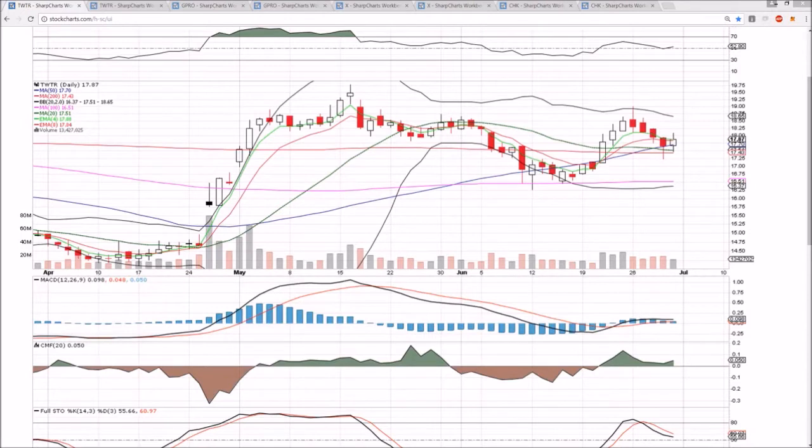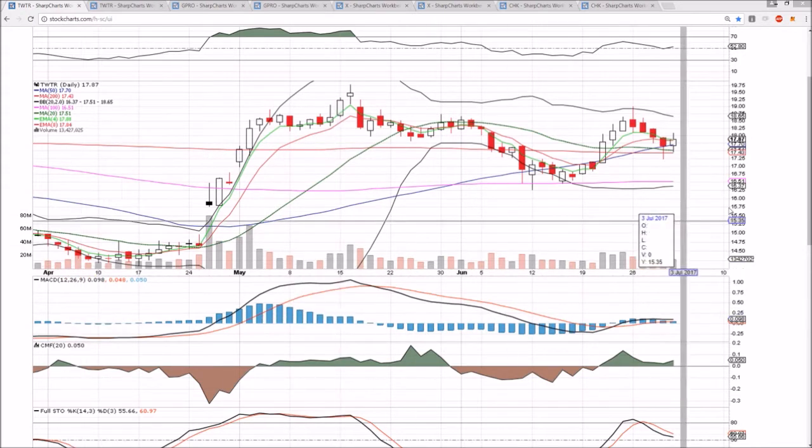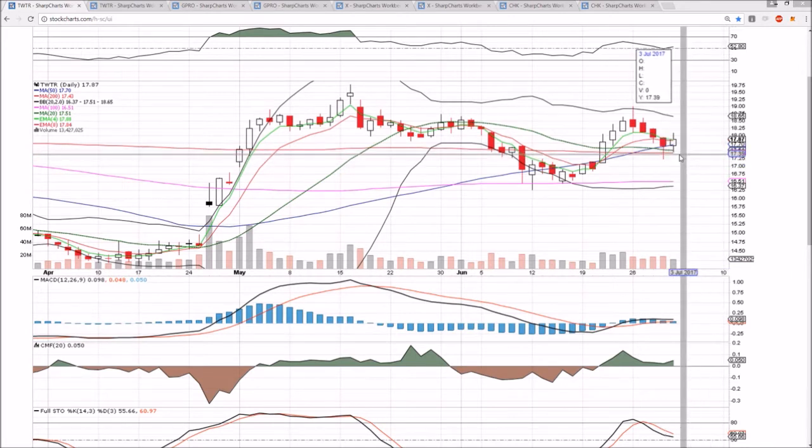Looking at Twitter, GoPro, X, and CHK on the daily and weekly time frames. The Twitter bulls did see some decent follow through, especially considering the market not really seeing much strength on Friday and seeing an end of the day sell-off. We confirmed the bullish reversal hammer. We back tested and held these moving average supports. So these moving average supports were our target, and so far they're holding.